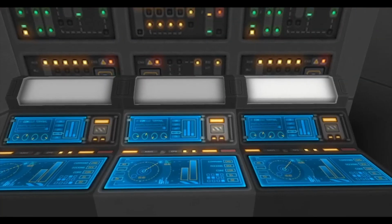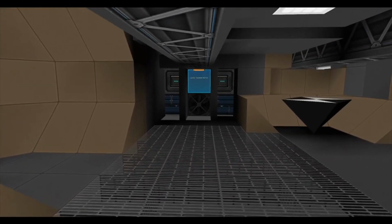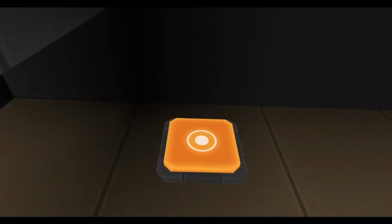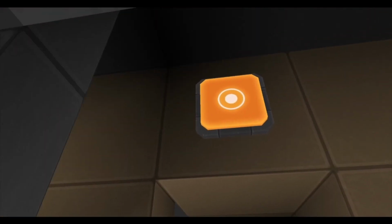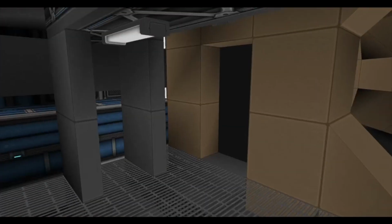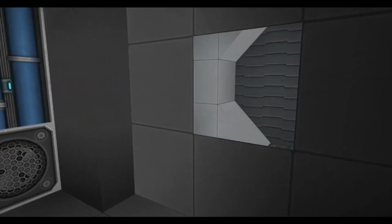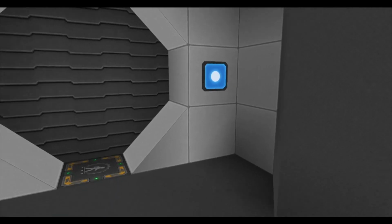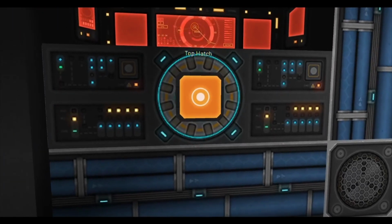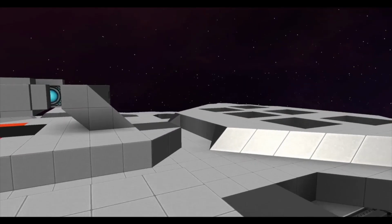Over here we have a little station that Han sits at while he's watching Obi-Wan train Luke with that remote droid. And over here we have this little maintenance area that Han and Leia are in, kissing when C-3PO interrupts them. And down here we have the left docking port with another gravity block. And over here we have the top hatch access with an elevator that lifts you up so that you can access the top.